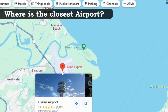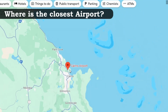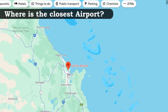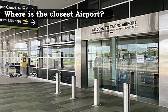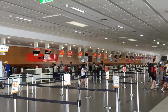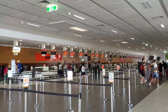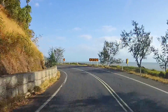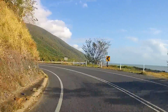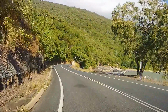Next up, where's the airport? The good news is that since they're only a 1 hour drive from each other, there is only the Cairns International Airport to fly into. Therefore, Cairns would be your more straightforward option to base your accommodation if you're not looking to transfer. So how do you get to Port Douglas then? Well, you're lucky that it's not too tricky and you can make your way there by hiring a car or taking a shuttle service from the airport to the city.